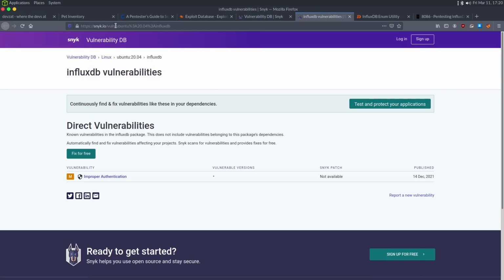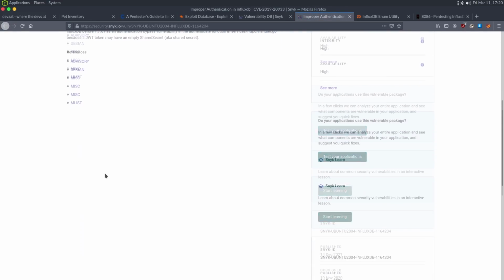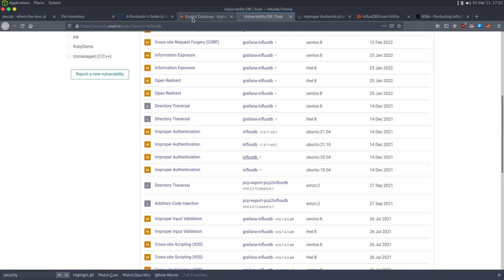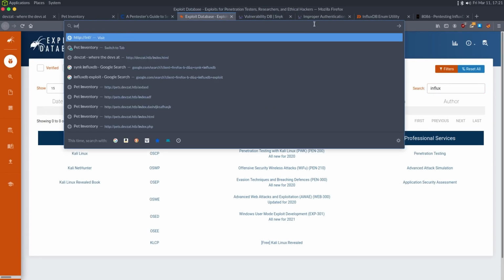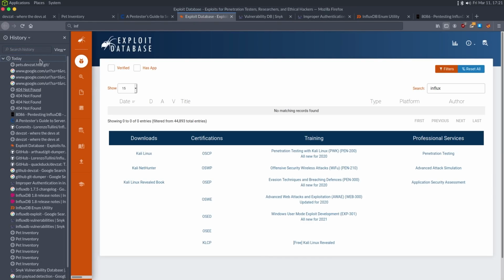So if I click on InfluxDB to look at this package, we see this. Does this say what version it was fixed? I may have to sign up to see that information. Oh, no, right here. InfluxDB before 1.7.6. So we can find it either way. If we're lucky, we find some type of report that says something like authentication bypass before 1.7.6. That is obviously pointing us to the right thing. If we do influx, let's see, where's that changelog? If I look at my history today, 404, oh, come on, is it not there? Release notes. There we go.